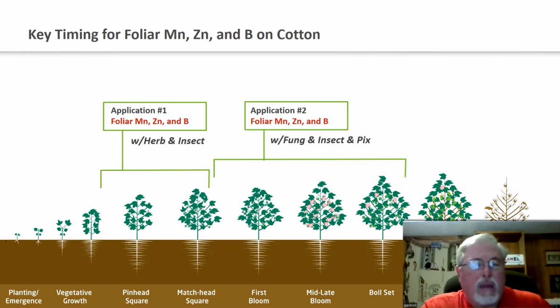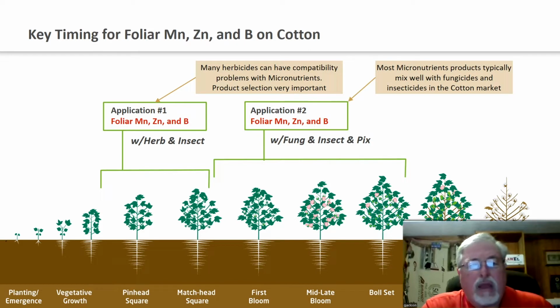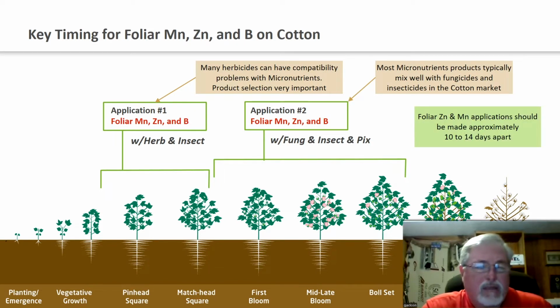So in timing, we're going to talk about the application 1, which is a foliar manganese, zinc, and boron. And then application 2 for foliar manganese, zinc, and boron would go out with a fungicide and insecticide or possibly PIX. So you're looking at all the stages of growth here. Planting emergence, the time we put out the other products, the vegetative growth, right through pinhead, matchhead square, first to late, early bloom, late bloom, and on up until the bolls are maturing and filling out. So this is the key timing showing this.